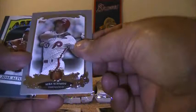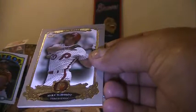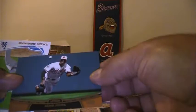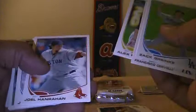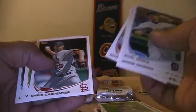Making Their Mark, Jason Kipnis. And Mike Schmidt, another one of those thick cards. All right, for the Phillies, Mike Schmidt. Mini of Jose Altuve. And Adam Jones chasing it down. Zack Greinke, Francisco Cervelli, Alex Presley, Joel Hanrahan, Jean Segura, Gary Jones, Phil Coke, Greg Dobbs, Jerome Williams, Eric Kratz, Chris Carpenter, Wei-Yin Chen, Brett Gardner, Liam Hendriks, Miguel Cabrera, Chris Davis, Jeff Locke, Aaron Hicks, and Rob Brantly.